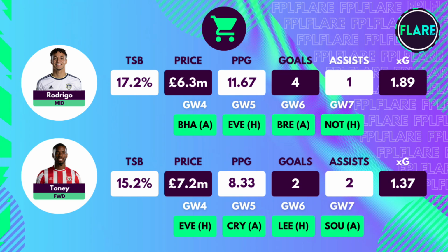So with Brentford's great extended run of fixtures highlighted by a very good next 4 of Everton, Palace, Leeds and Southampton, I would seriously be considering bringing Toney into the squads if you are looking for a good 3 forward formation. Toney's good fixture run for Brentford does extend after game week 7 as well, as from now all the way through game week 11, Brentford have 0 matches with an FDI rating of over 3.